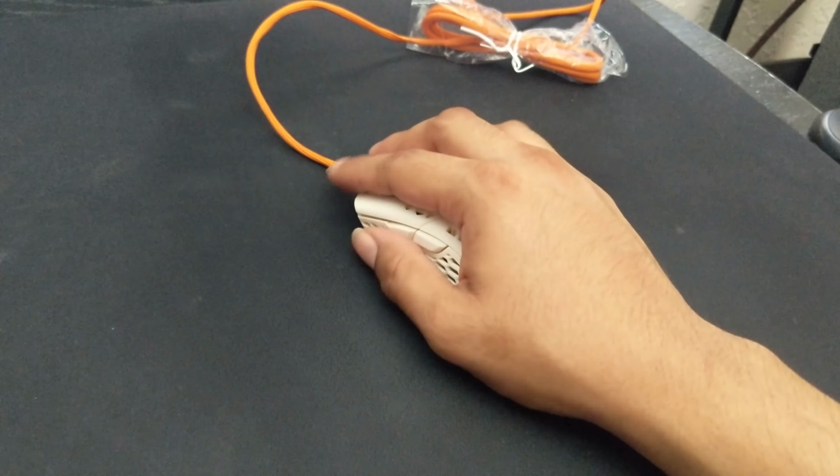Now, FinalMouse claims the mouse weighs 47 grams, but on my own scale, I got around 52, 53 grams. Again, it's not a big difference. You're not really going to notice it. Then again, I am weighing the mouse with a cable, and I'm guessing they're weighing their mice without the cable.